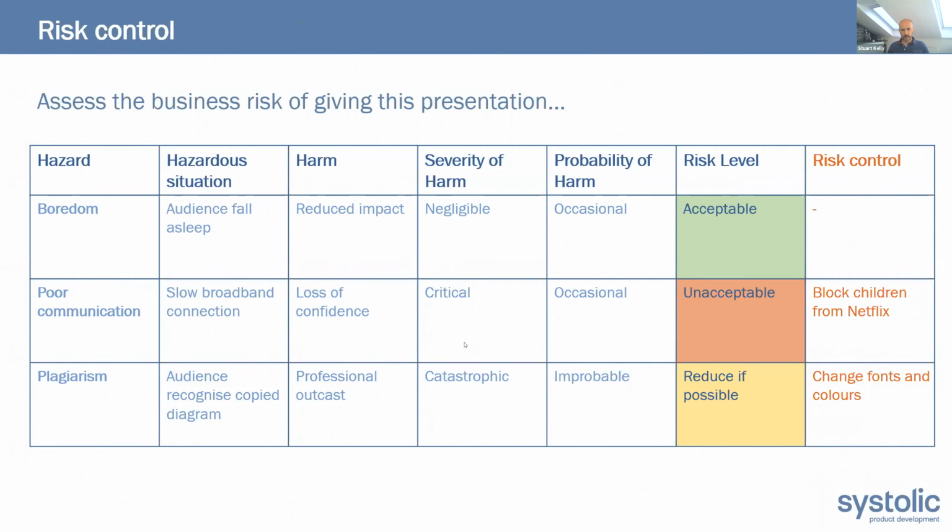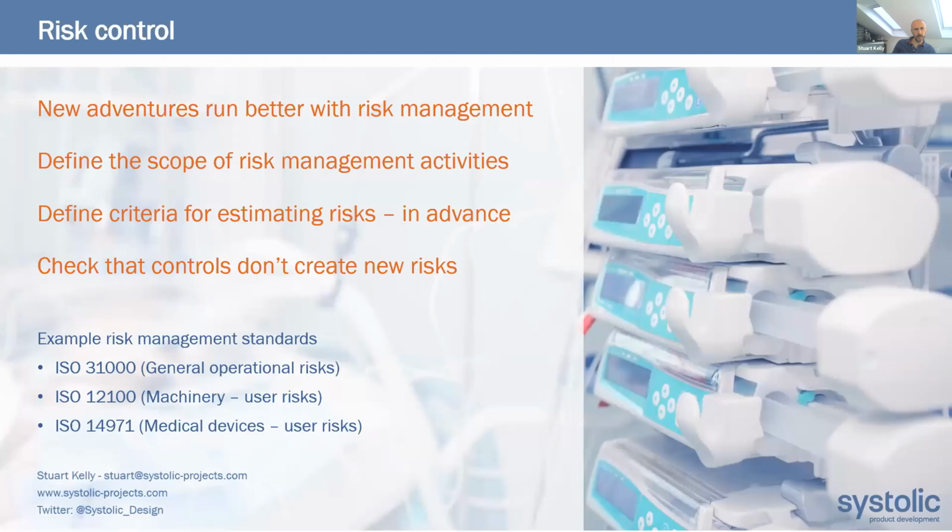If I did have any diagrams, then I would definitely make sure to change the fonts and colors to reduce the chances of being spotted there. I don't actually. But one thing there actually is that the next thing you need to think about is, do the ways that you're controlling risks actually introduce any new issues? And that could be the case with the last one there.